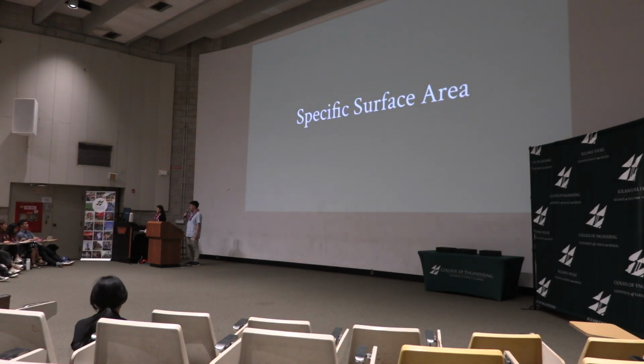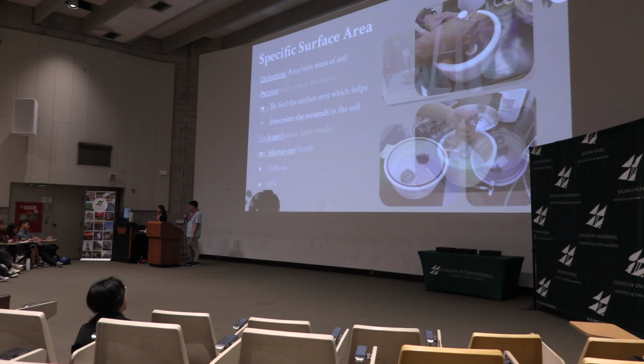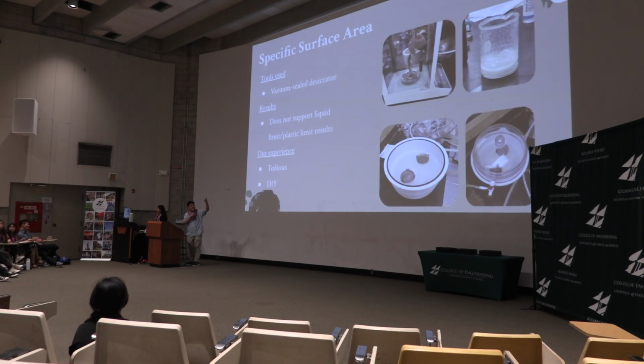So for specific surface area, this was the final test we conducted. The definition is the area per unit mass of the soil, and the purpose of this test was to find the surface area, which also helped classify the types of minerals inside of it. So the tools we used for this test were the mortar and pestle. We had to grind up our soil sample as well as our calcium chloride to eventually mix together. After that, we had to get 1 gram of our soil sample and combine it with our chemical mixture. After that, we had to put it inside the vacuum sealed desiccator, which is indicated on the bottom.